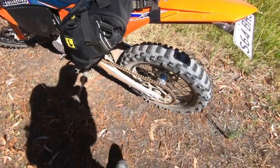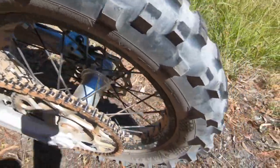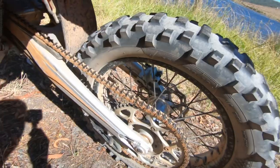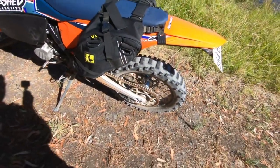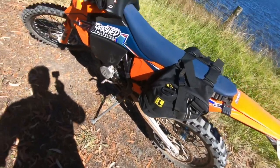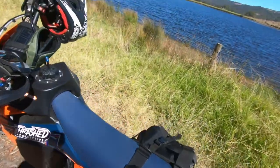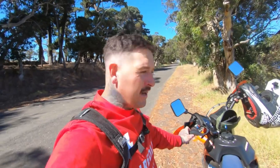But yeah, this thing, I reckon, this is going to be its last ride. Jeez, on its last legs, I reckon. This thing's chewed out. So after this ride, I'll be doing a bit of a makeover on this bike. So new tyres, chains, sprockets, all new plastics. Yeah, I'm going to switch it right up a bit because, face it, I don't really like orange. Yeah, change it all up and go from there.